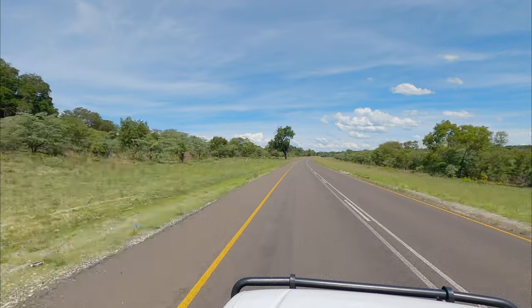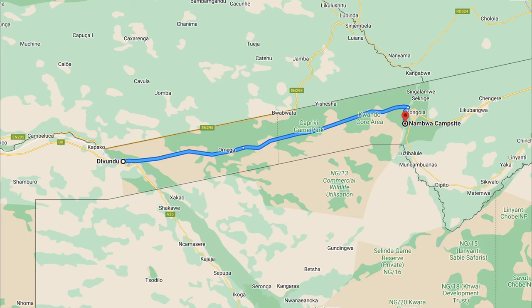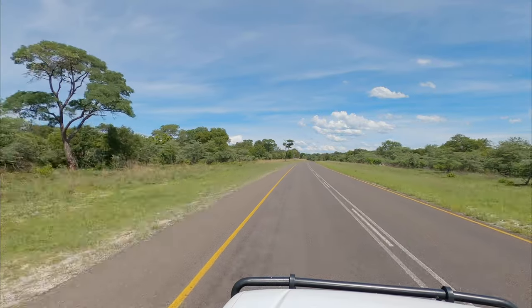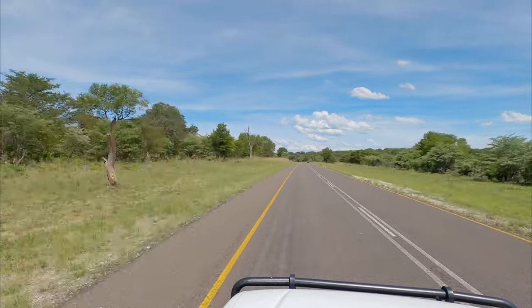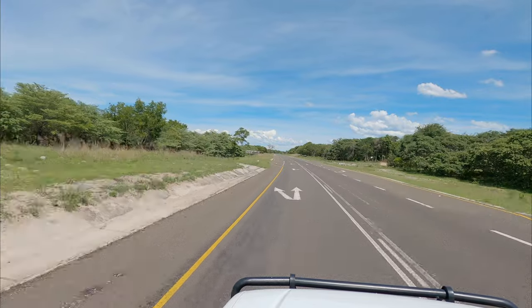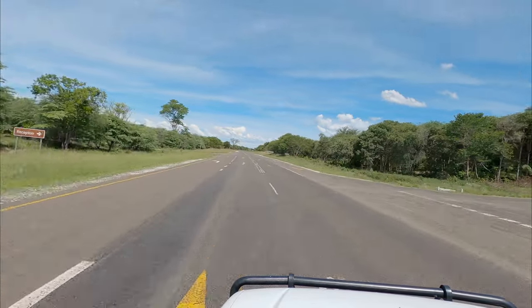Maps.me says we're about 1 kilometer away from the turnoff, so let's start looking. We're on the road between Divundu and Kongola. Kongola is less than 10 k's away. Here's the first sign, let's see what it says. Susue Island Lodge, 10 kilometers. I think it's on the same road as this one. There's a big sign on the side that says Nambwa, the 4x4 gateway, a bush camp, 4x4 only.